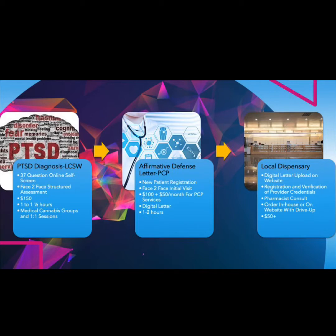a little bit more in detail. But the second step then is, once you have a PTSD diagnosis, after you've been assessed by a licensed clinical social worker like myself, then I will send that information over to my qualified medical provider, and they will write you your letter, which is an affirmative defense or recommendation letter. It'll be digitized, and then you can upload that into the local dispensary's website and pre-registration process. And they will round back to me and the doc to verify credentials to make sure everything's legitimate. And then you will be able to meet with or consult with the pharmacist at the dispensary, and then you should be good to go from there.